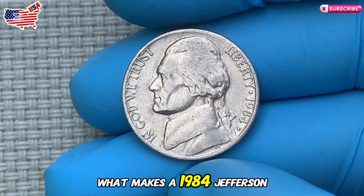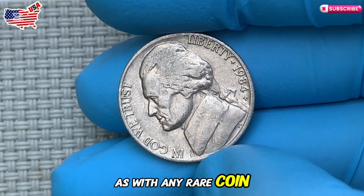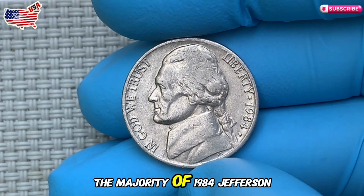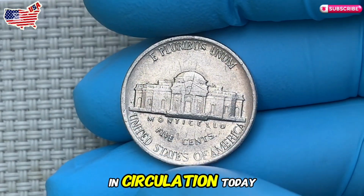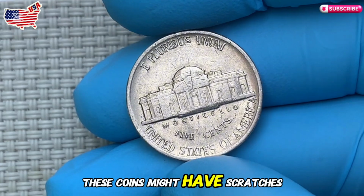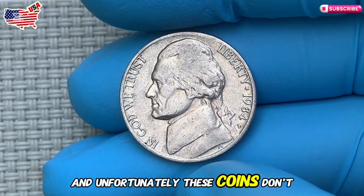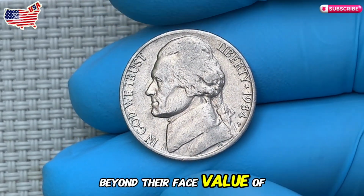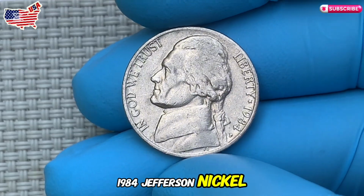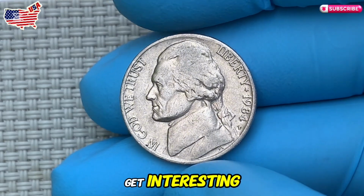So, what makes a 1984 Jefferson nickel so valuable? As with any rare coin, the first thing that plays a role in its value is its condition. The majority of 1984 Jefferson nickels in circulation today have been worn down by years of use. These coins might have scratches, dings, and other signs of wear, and unfortunately, these coins don't hold much value beyond their face value of 5 cents. However, if you have a 1984 Jefferson nickel that has been well preserved and is in uncirculated condition, that's where things start to get interesting.